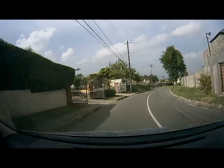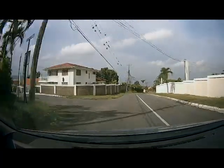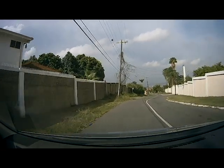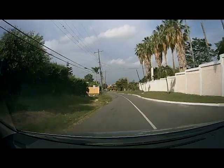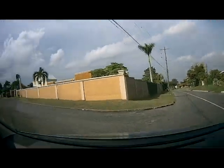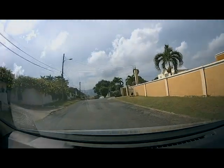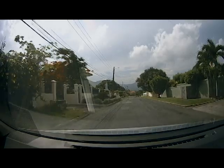and being exposed to the incredible traffic on Red Hills Road. Oh my gosh. So it is better to have a car that doesn't burn gas while you're in traffic idling.